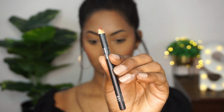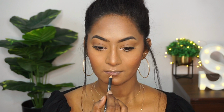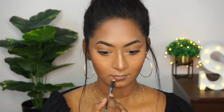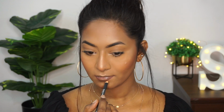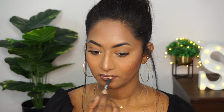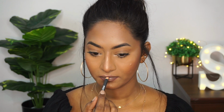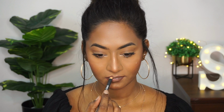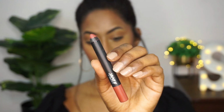Coming to the lips, I'm taking my Kiko Milano Smart Fusion lip liner in the shade Chocolate. One of my favorite lip liners again, perfect for dusky complexions. So I'm just trying to slightly overdraw my lips because that's what I like since my lips are on the thinner side.